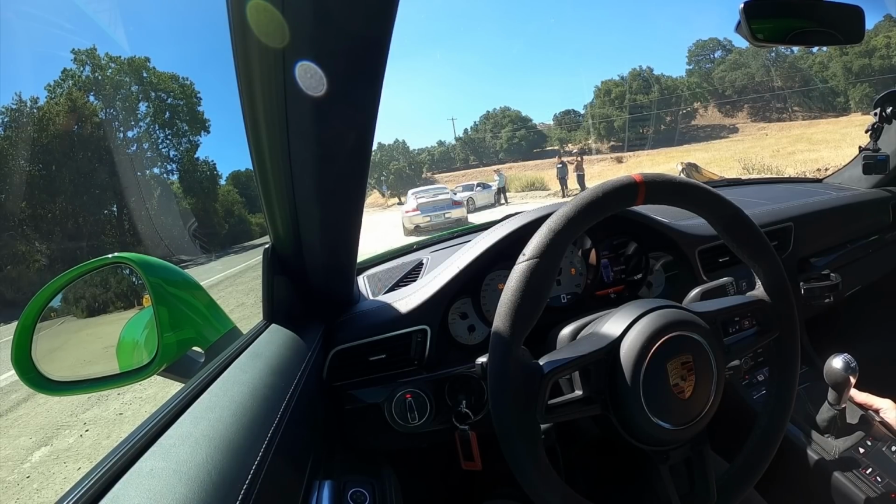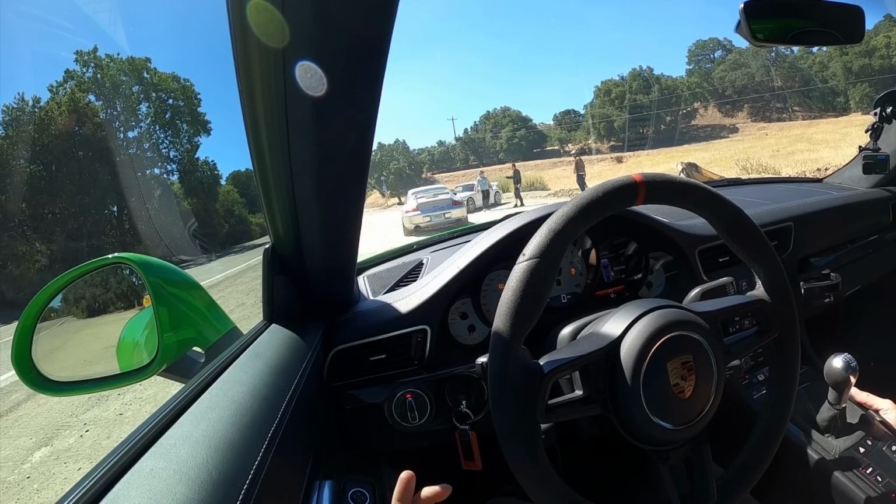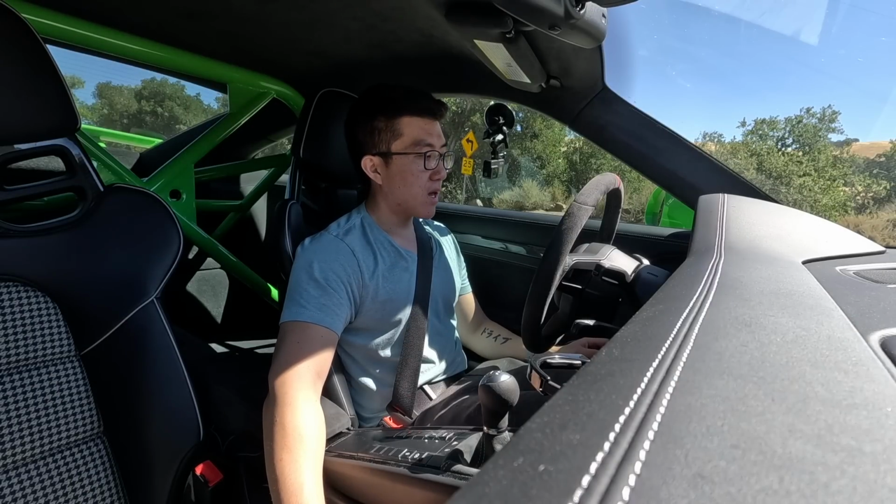I mean, what else can I say? I don't have really any complaints about this car. I wish it could have a little bit more steering feel, but honestly at this point I am splitting hairs. This car is, dare I say, just about perfect.